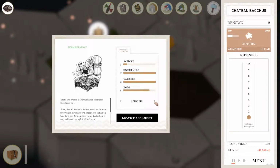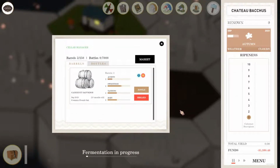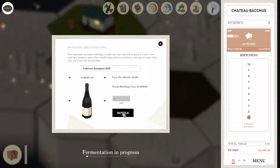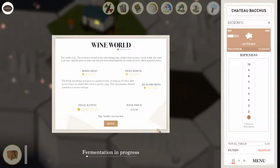Let's go ahead and ferment them for 2 months. And while we wait for that, now we should be growing another batch starting in February. And we should also have this one in here that's been fermenting this whole time. So let's go ahead and bottle those. And yeah, it's going to be rather expensive, but we'll go ahead and bottle it. Alright. And we'll organize our tasting. So fingers crossed that the tasting comes back positive.